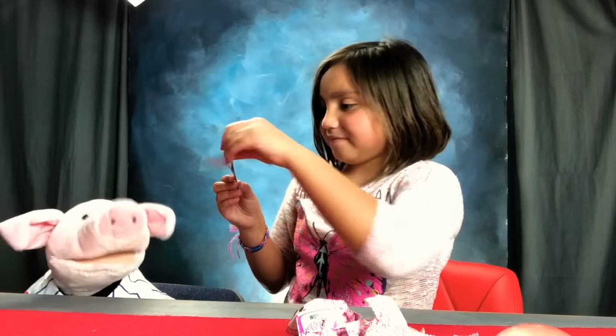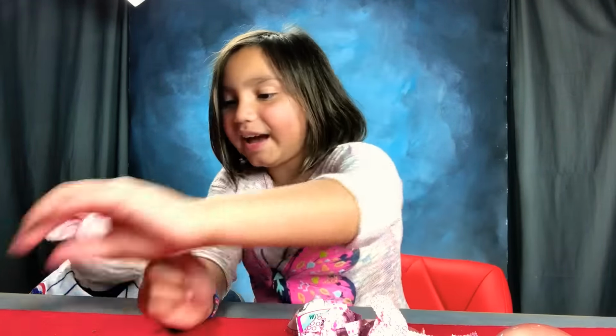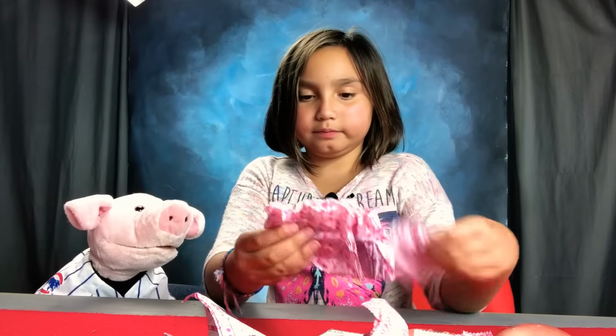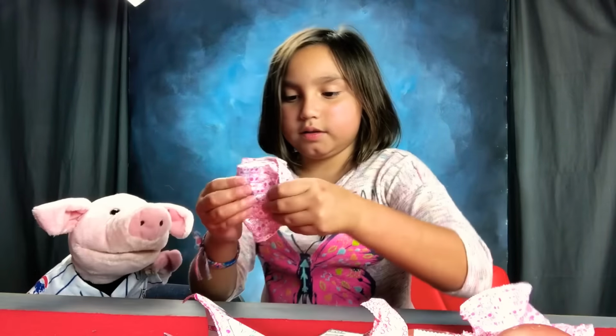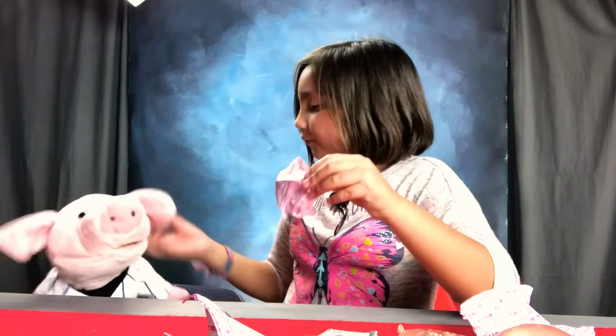See? Oh, okay, so it takes the same color. It's not really a magnifying glass. It's like a secret decoder. This is making sure I can find the pet. This is the pet. Let's open this. Can you pet me? It's got to be on my ears.